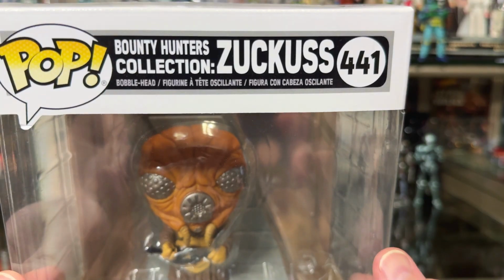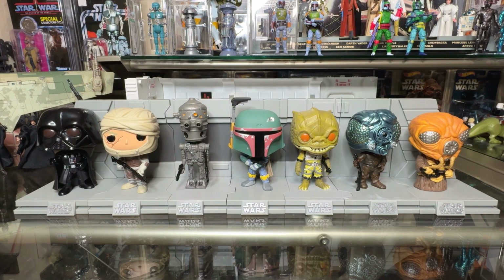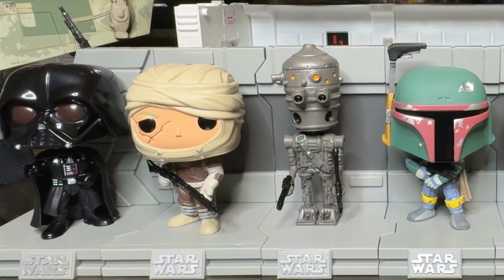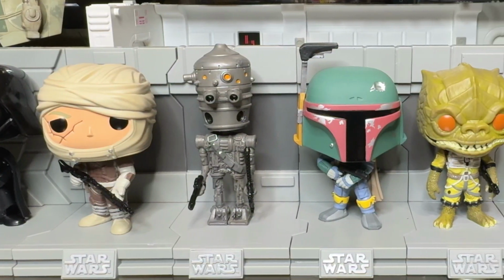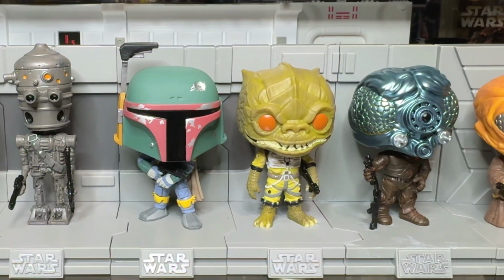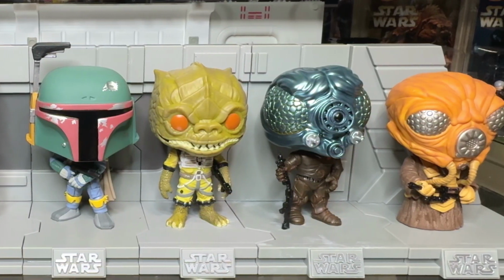Very cool stuff. And here they all are out of their packaging. And what's so cool about these is that each comes with a segment of the platform that they're standing on when Darth Vader's talking to them, and they fit together kind of like a jigsaw puzzle. So such a cool display. These may be my favorite Funko Pop I've ever had.